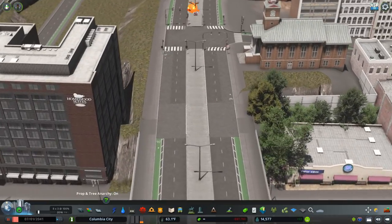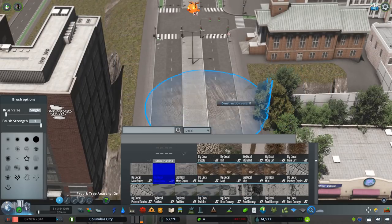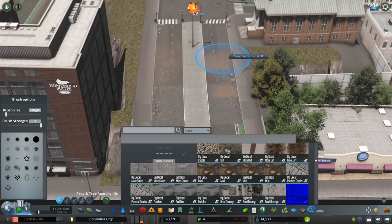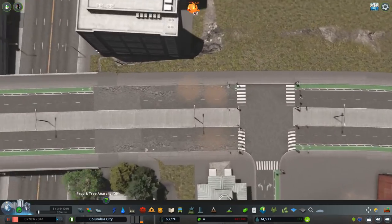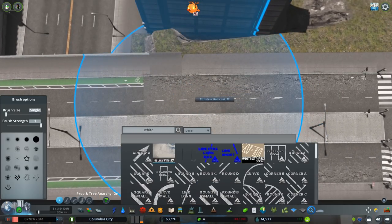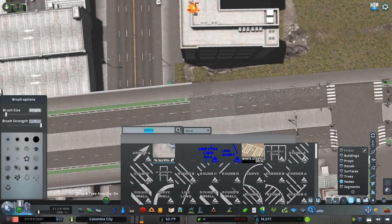And the other thing that we're going to be doing is working on this neighborhood over here. This is the neighborhood by the freeway near downtown, and it's the neighborhood that we built a while ago and never really detailed. We're going to detail a little bit of it, not too much, as we've got a whole episode's worth of detailing here. But for now, we're just going to do what we can.